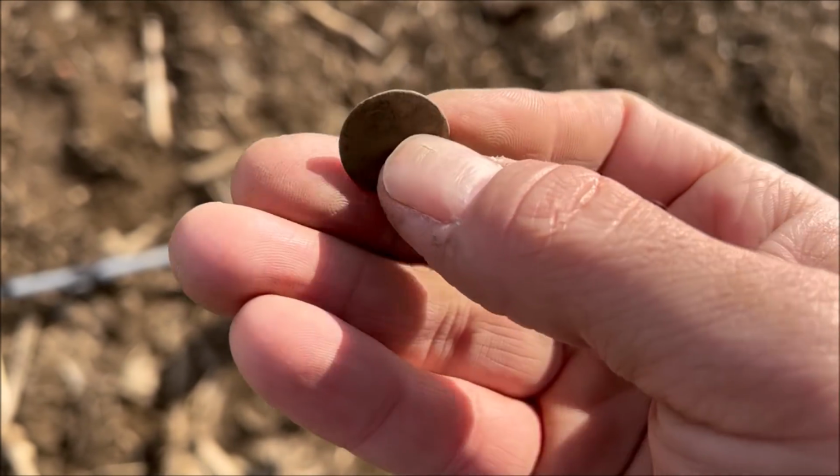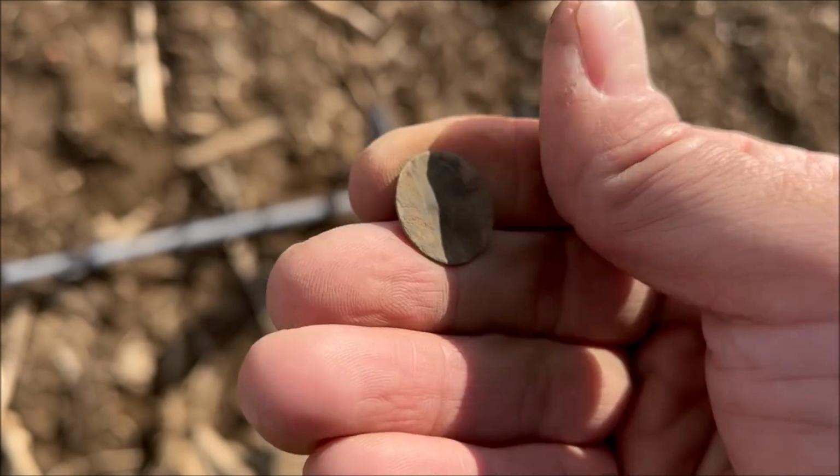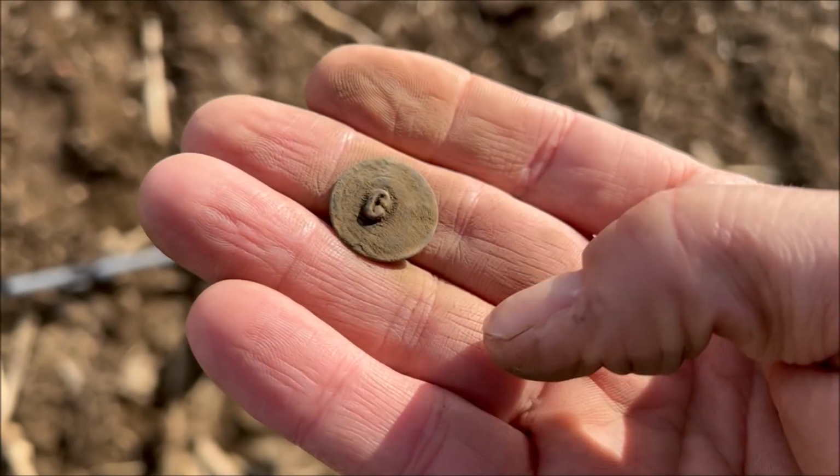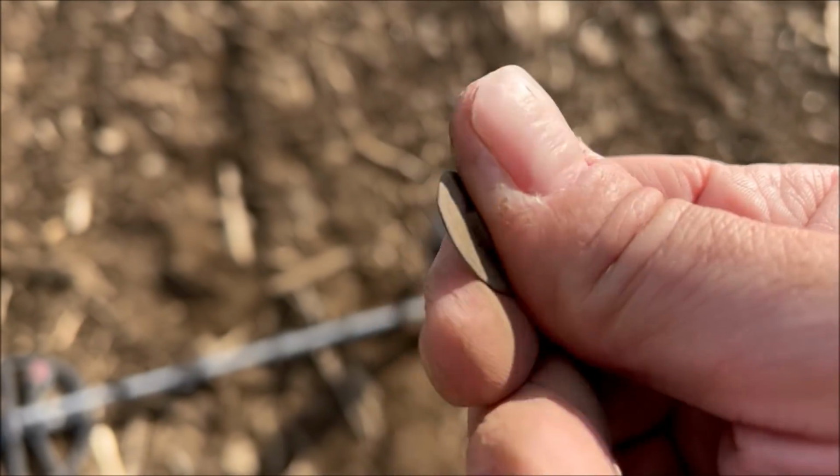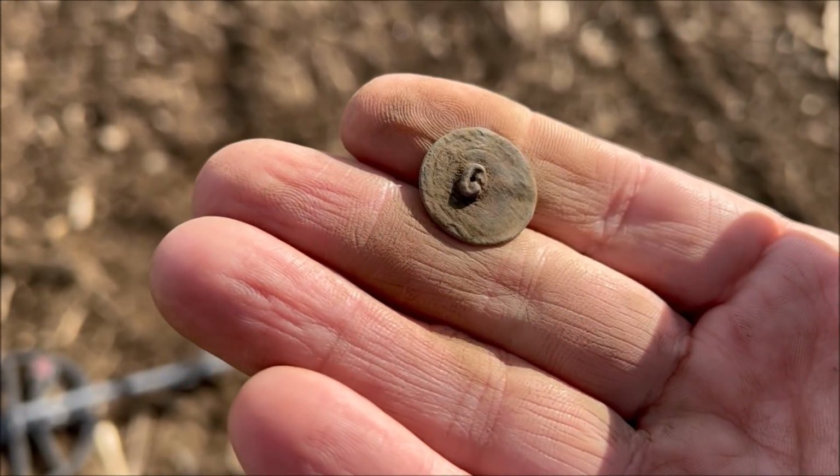Rang up around 16, 15. Yeah, it's a nice flat button with a knob. Well done, considering it was my first. And there's markings on the back, too. I mean, this could turn out to be something pretty special later. Yeah. Hey, nice find.